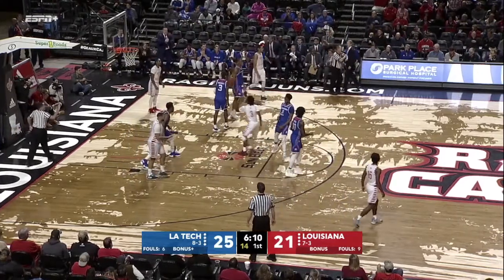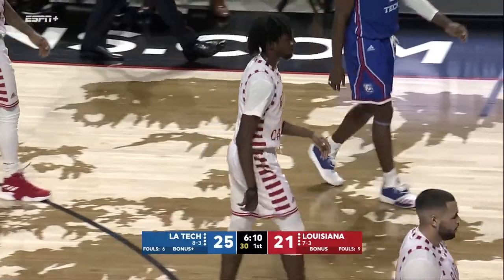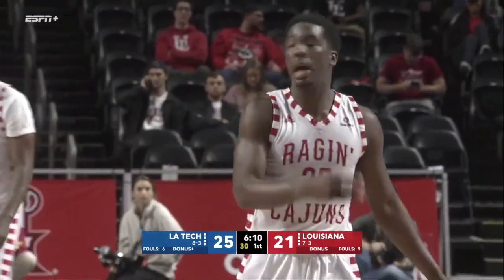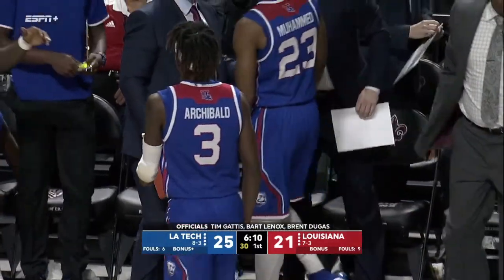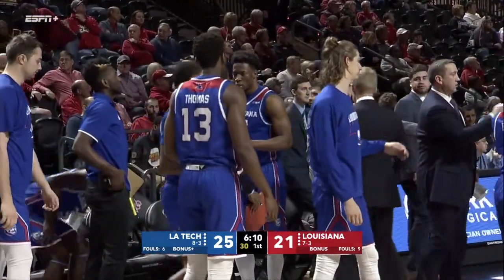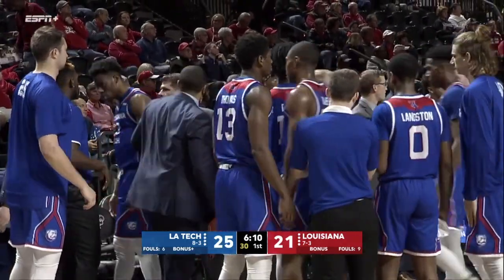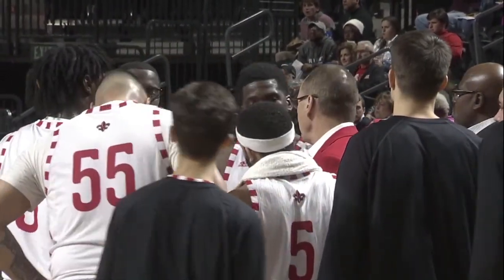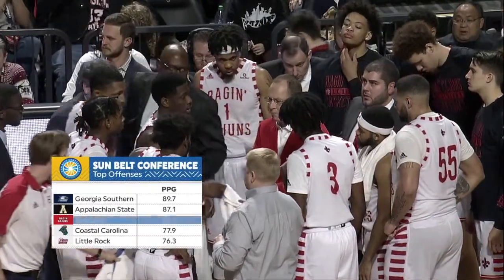Ooh, travel. And a travel's going to be called on Jeremy Hayes as he dragged a foot before the drive. And Marcus Stroman's going to check back in to try to settle the Cajun offense down. That Cajun has looked out of sync ever since Jakeen Gant went out with the injury. And Bob Marlin's going to take a 30-second timeout here to try to settle his offense down. Yeah, Stroman had just a short break, and he's seen it a couple times now where he needs his quarterback back out there.